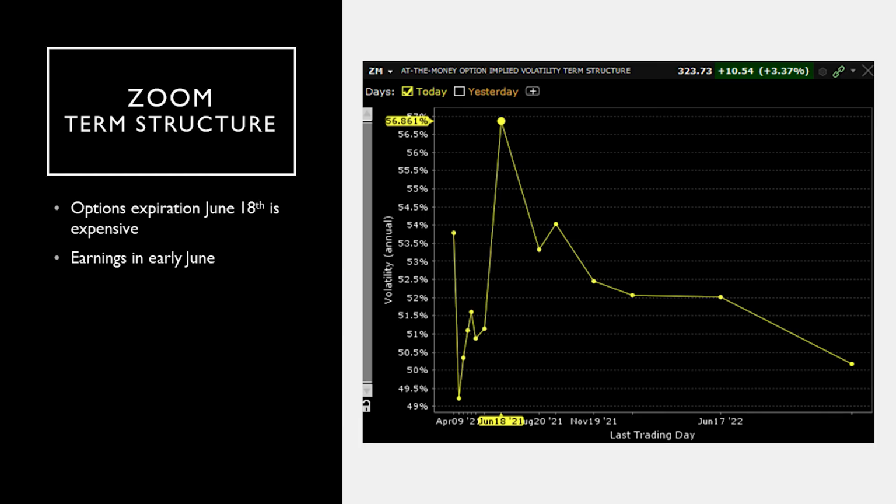Here's Zoom. This was taken yesterday, and notice the term structure for Zoom. Notice that the June 18th expiration has a spike in IV. That's because Zoom has earnings around that date. So if the market is expecting moves, that's usually reflected in the term structure.